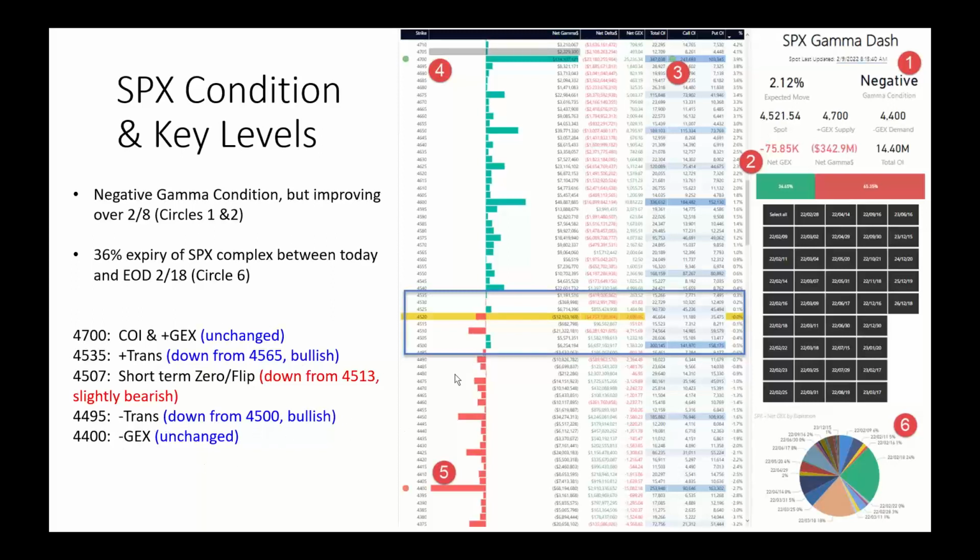Transition did move down just a strike, but that again, when we move down, we're closing some puts and opening up some positive gamma exposure, and I take that as bullish. And then finally, the 4,400 down here, sitting all the way down at circle 5, is unchanged from where it was yesterday. And finally, I want to point out here at circle 6 that we do have about 36% of the gamma expiring between now and next Friday, the 18th. This is up. So we are seeing more and more expiry come into the closer time frames.